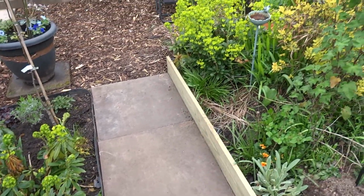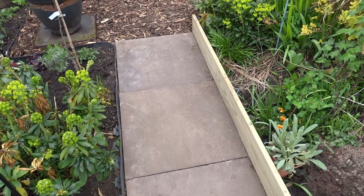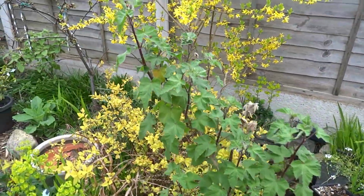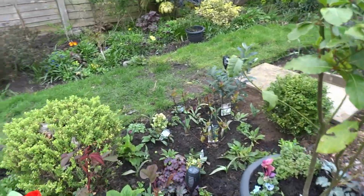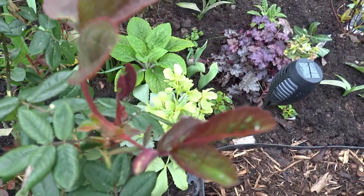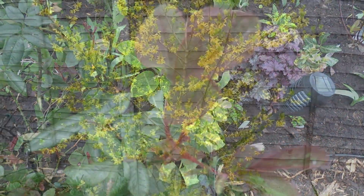I want to move the euphorbia in line with the one on the left, which suffered a bit after its move. You can see the difference. The malva's going strong, and the ladybird, which I'm not happy with. I've got so many ladybirds everywhere, but I never see them on my roses. And look at this. Green flies. Come on, ladybirds, you're not helping me out here.